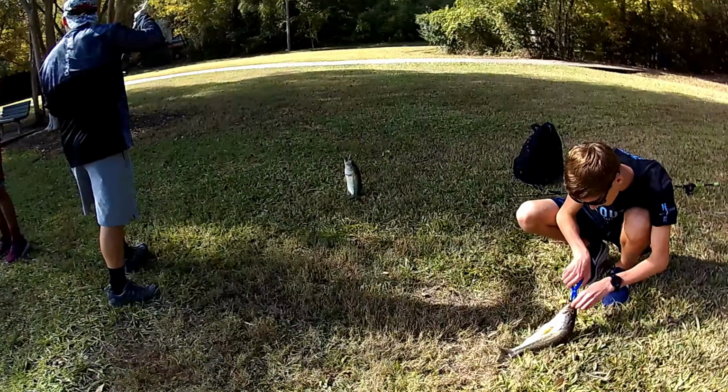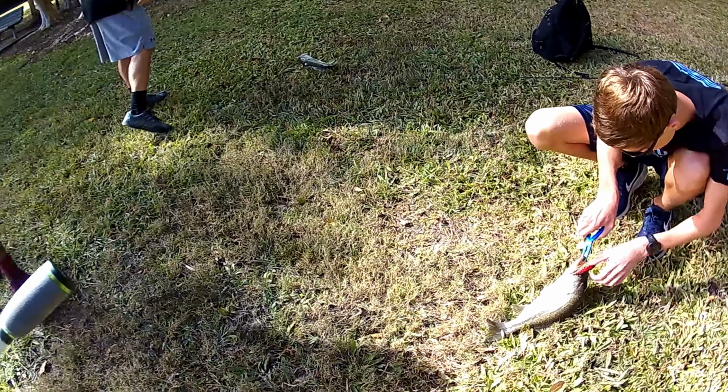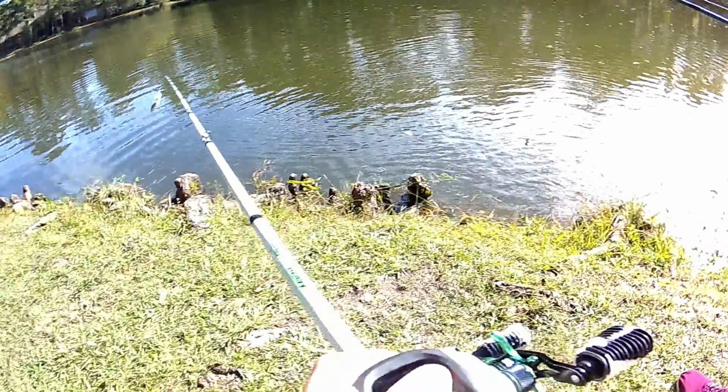Oh my God. Did you guys just double up? Crankbait and rattle trap. Okay, here we go. You guys just doubled up.